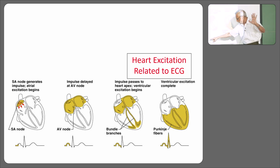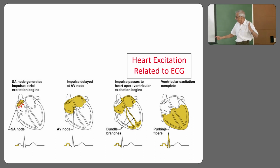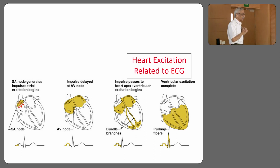Then it goes as far as the... from P it has gone to Q, and then when the entire ventricles are depolarized, you get what complex? QRS complex. Are you with me?